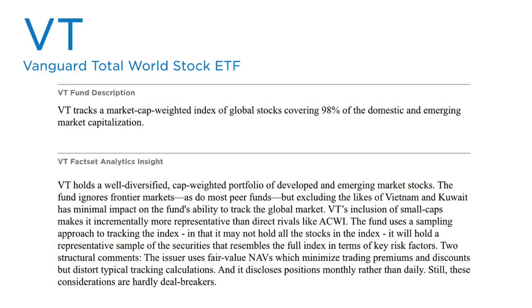All right, number seven is VT, which is a total world Vanguard fund. The purpose of this fund is to try to get exposure to the entire world or the global economy. So there's a mixture of a bunch of different stocks from all over the world, emerging markets, United States, and other international markets are all combined within this fund. This fund has an expense ratio of 0.08% per year and has $25 billion in assets under management.